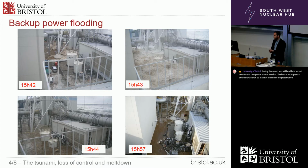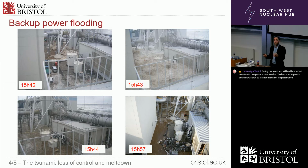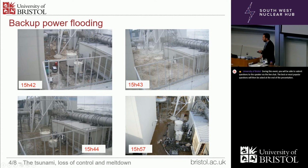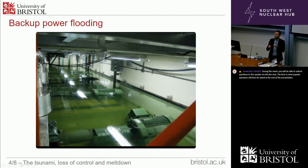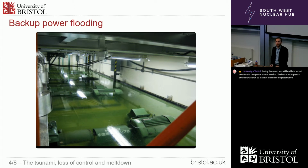Except something did happen. And when the off-site power was lost, the emergency procedure was to switch to generators. So you have petrol-powered, diesel-powered generators, which could provide power for 3 or 4 days. Unfortunately, they were flooded. They were built below ground level, and the water completely inundated them. So at that point, you could say that the fate of Fukushima was sealed. Really, no power, loss of emergency power, and there really isn't that much you can do when that happens.